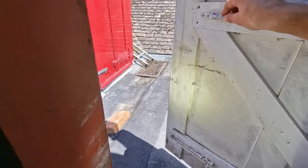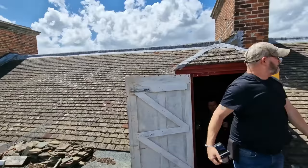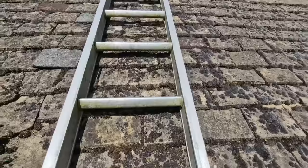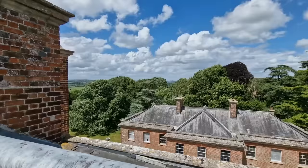No one can see you. Look at this, guys. Watch your head. Where's the front of the house? Can you see if that car's turned up? I've looked. I've got a car turned up. I'll have to put these ladders up so we can check them out. Right, so that's the bit we came in. Look at that view. That view is awesome. Let's go have a look over that side.